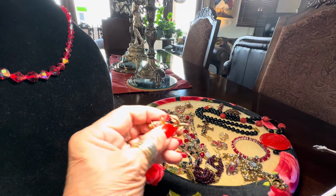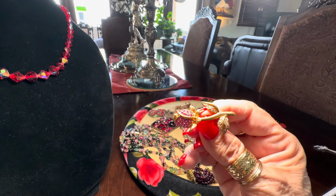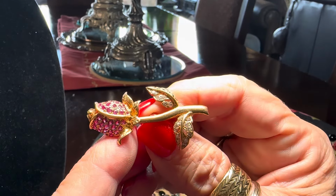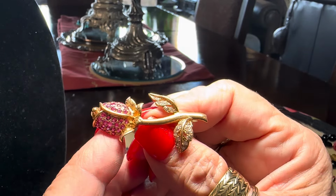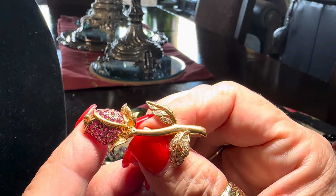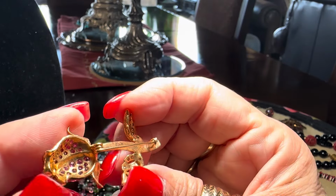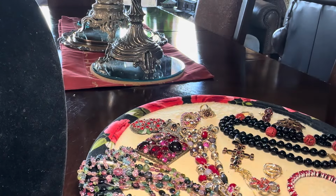So this is beautiful. I'll hold it this way. Funny how my nails are red too. I'll show you. This is a ruby 18 karat gold rose with diamonds in the leaves. And this belonged to Conrad's mom. Actually, we bought this for her, and when she passed away, they gave it back to us, and I've always loved this. And I would wear it, except I'm afraid of losing it. It has a very simple closure, but it's beautifully done. So I keep it in her memory.